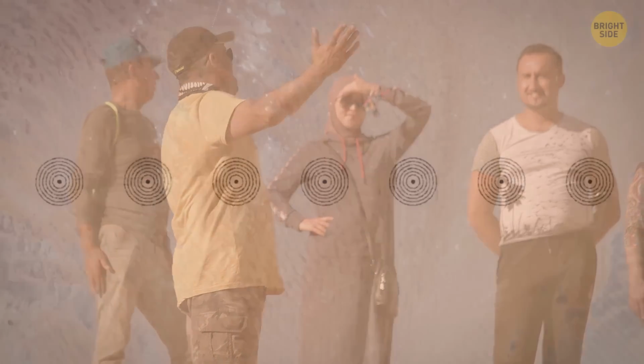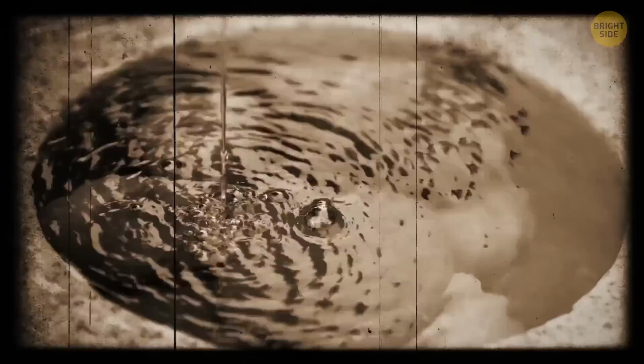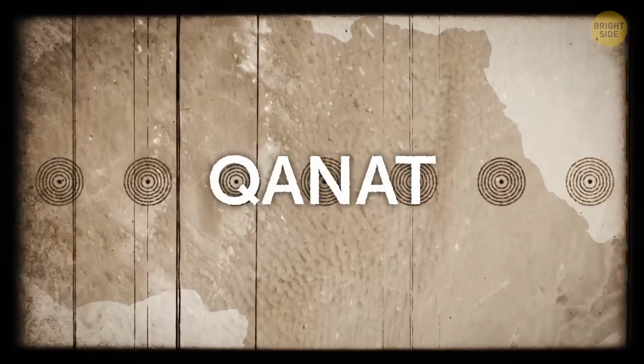Ready for some fact-checking? Some anthropologists agree that these circles could be ancient fogueras. Foguera is the name of a 2,500-year-old style of irrigation system, usually found in northern Africa. It is also known as a qanat in other places in northern Africa.